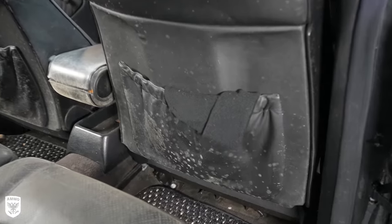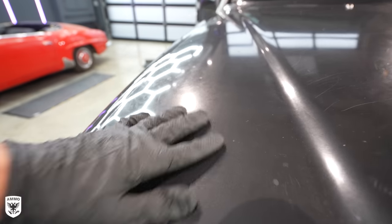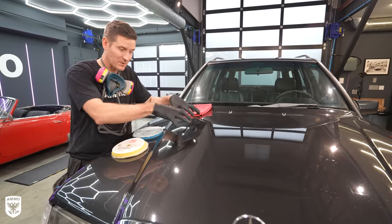Okay, at this point in the process, we've cleaned the interior and it looks great. Now we're gonna focus on the outside. As you can see, there's some paint fading, a little oxidation, as well as deep scratches, especially over here, which I think are caused from a dog. I'm not 100% sure, but they're relatively deep, like nails.